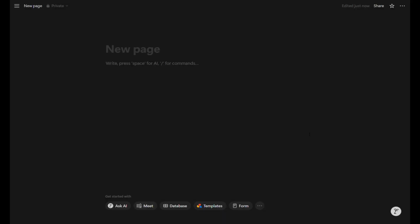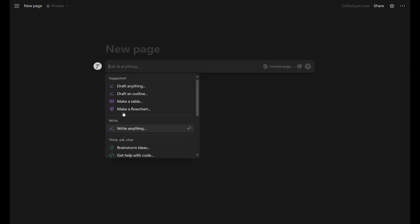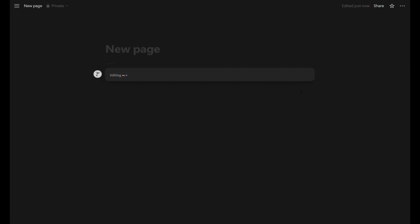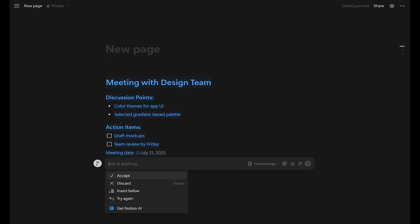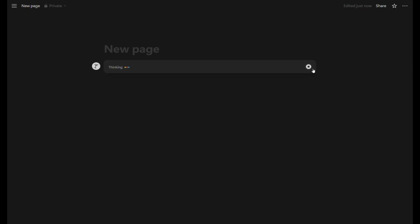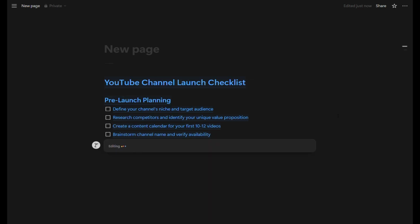Last but not least, Notion AI, a game changer if you live in Notion. This tool turns your workspace into a smart assistant. It can summarize meeting notes, generate to-do lists, brainstorm ideas, and even translate content. Unlike ChatGPT, Notion AI is baked right into your notes and projects, so you never have to switch tabs or tools. Let's say you have messy class notes or client feedback.